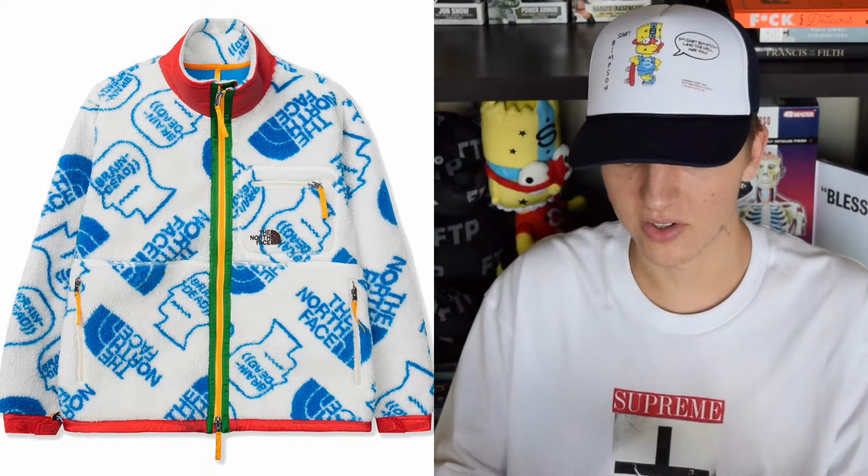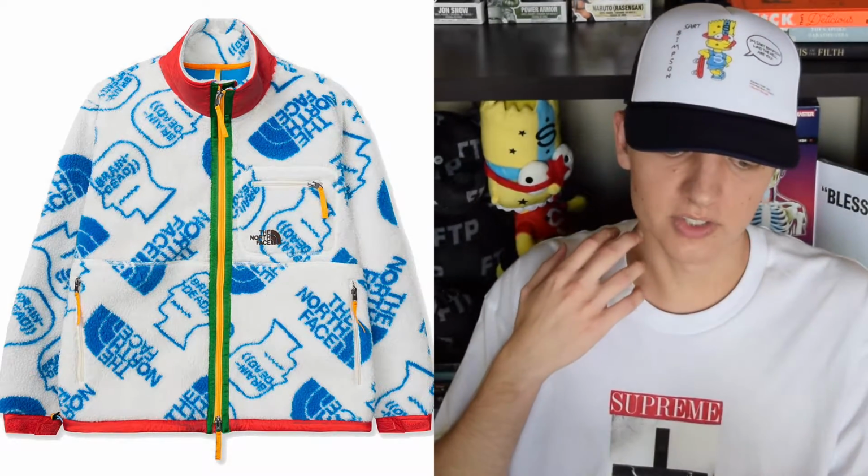Moving on, we have probably my favorite piece, the pattern fleece, which once again makes use of that all over print. I really like the yellow detailing that goes into this. I think it works really well with all the other colors going on. And as far as materials go, it looks like the main portion with the all over print is kind of this Sherpa material, whereas the underside of the collar is like a nylon, and the same with the cuffs, kind of looks like a little bit of a nylon material.